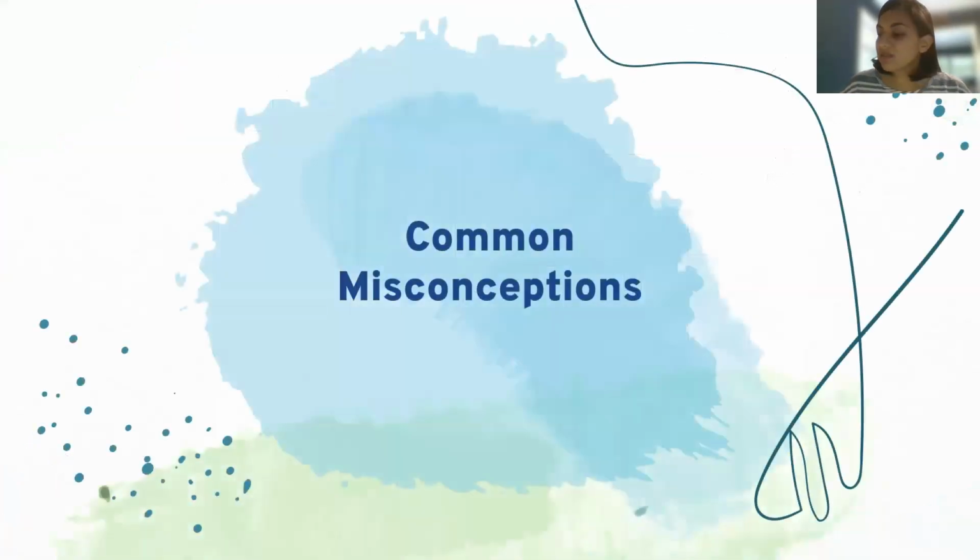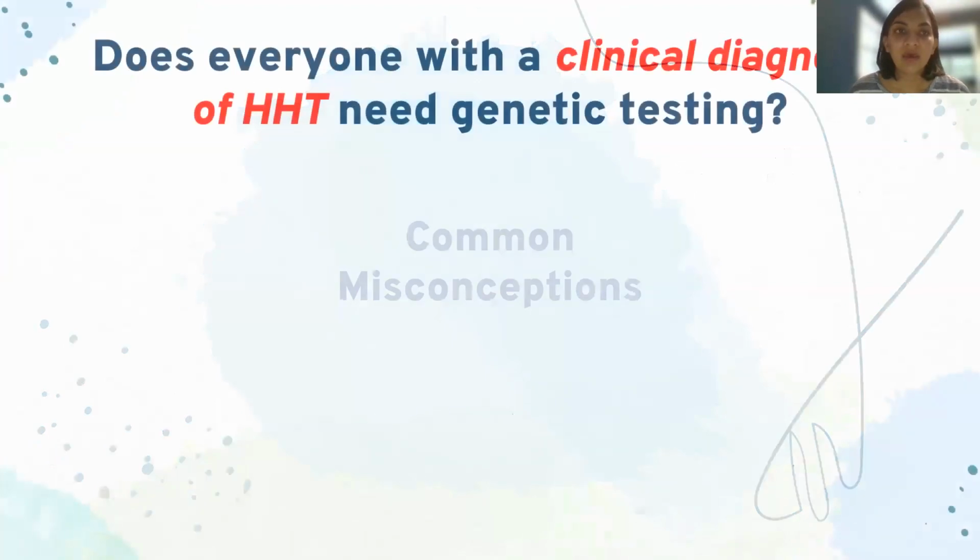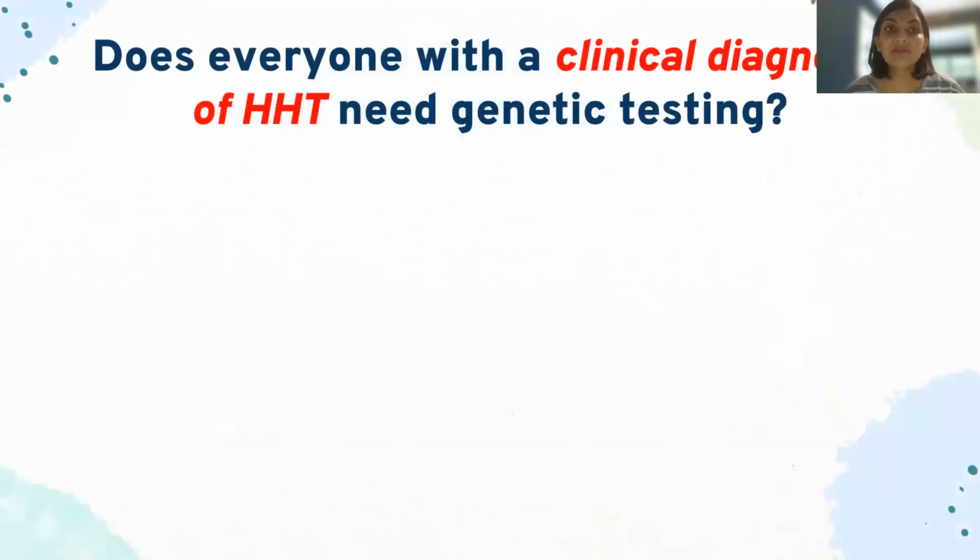So I wanted to spend the last part talking about common misconceptions. Some of these actually came from, I think, the Facebook groups or just things that are out there. So I'll spend the last few minutes doing that before we open it up to questions. Number 1, does everyone with a clinical diagnosis of HHT need genetic testing? I bolded clinical diagnosis of HHT because that means you have 3 out of those 4 criteria. We know you've got HHT. Do you still need genetic testing?